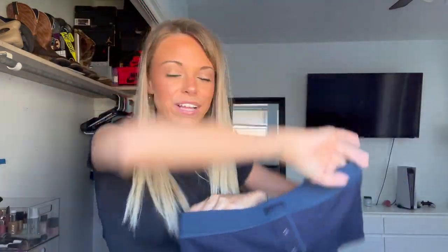I'm not going to like them. They just look like they're going to be not very flattering. I was wrong. When I put them on, they fit so cute. They're going to be so cute to sleep in, wear underneath a robe, walk around the house with it open, wearing with an oversized t-shirt, and they're cheeky.